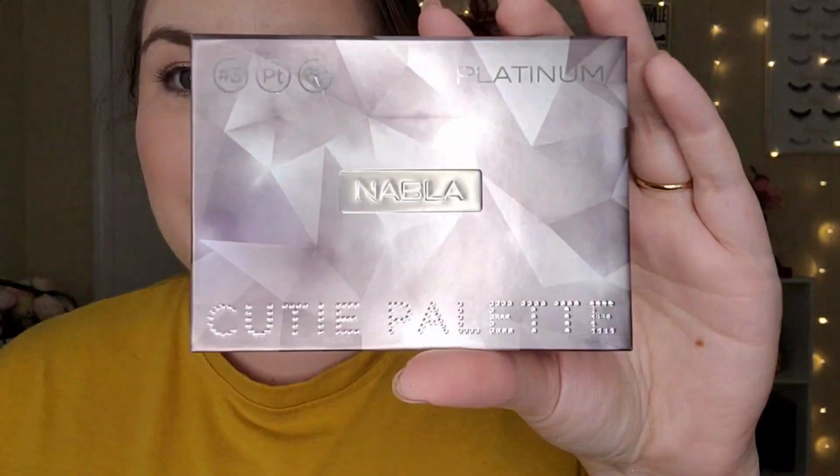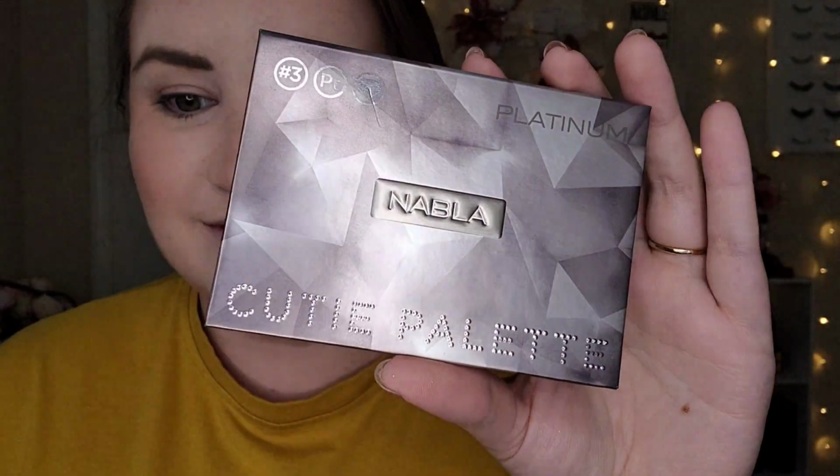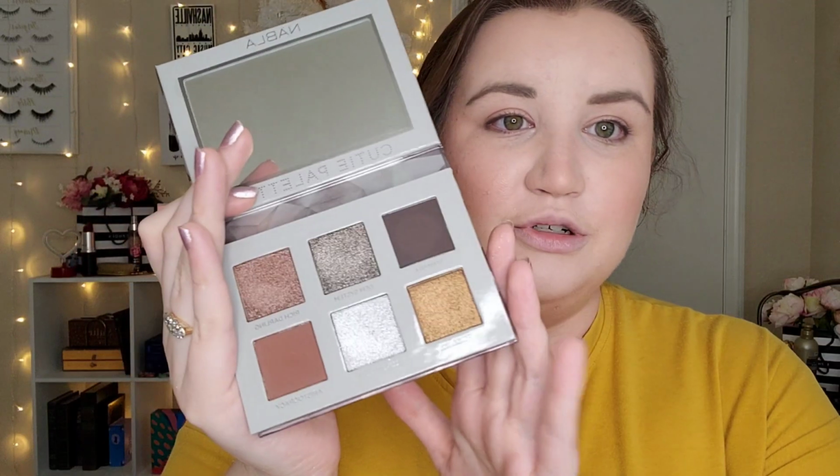Oh, I just got a new palette. I also just got this in the mail today. This is from the Ulta 21 Days of Beauty sale. I got this on sale for like, I don't know, 10-ish bucks. This is the Nabla Cutie palette in plaid. And these shimmers just called to me. So I kind of want to do this today.